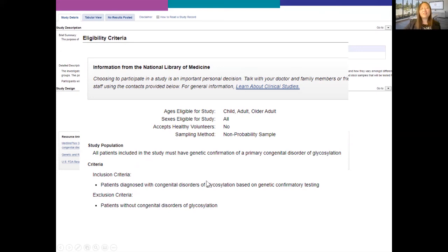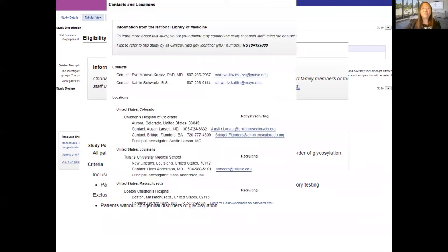Scrolling even further down, another very important piece of information is the contact and location. So you can figure out where it's being done, and the emails of the people who are doing the study and know the most about that particular study, as well as some of their phone numbers, are listed right there. And that is the most accurate. Reaching out to them, sending an email or making a phone call, is the best way to get the most accurate information about a particular study that you are interested in.